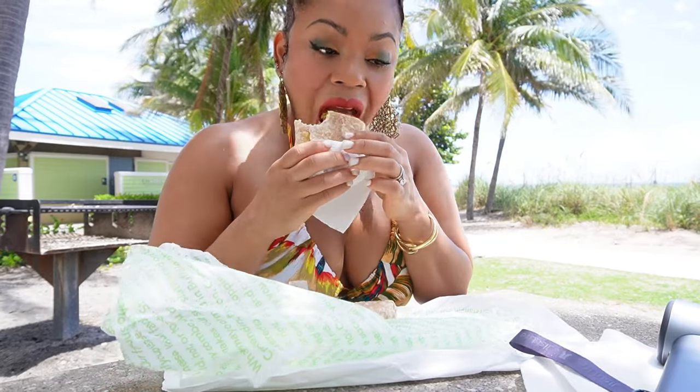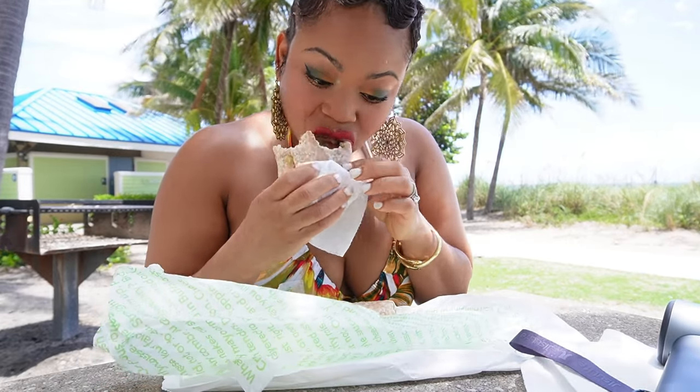This wheat wrap tastes kind of good. So good. I'm at the beach. The beach is one of my favorite places to be in the world. So it's absolutely fine. Don't forget to recycle that.